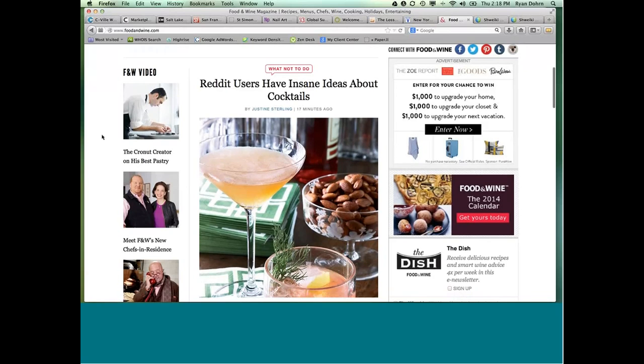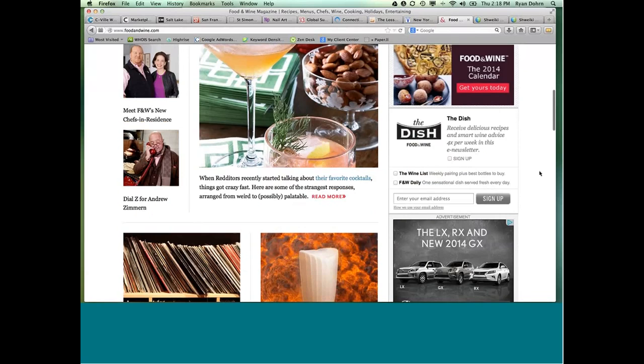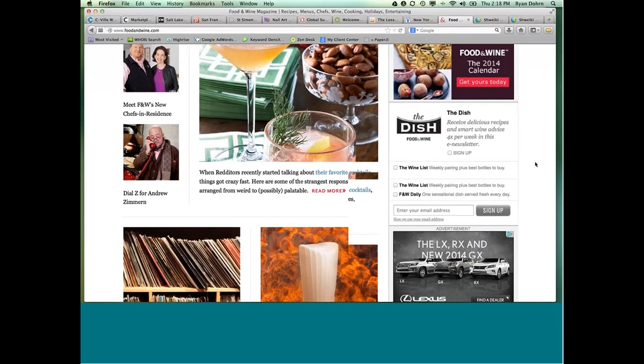All right, also, as we scroll down, what you're going to see is the sign-up for the dish right here. It's a nice, clean newsletter sign-up. I picked this example to show you because I really want you to understand something. Big data is it. When you've got companies like Knowledge Marketing up in Minnesota, that's all they do is help you manage big data. When you can manage your data, you can make money from it.